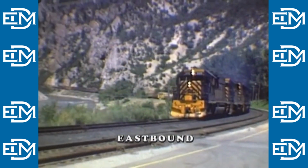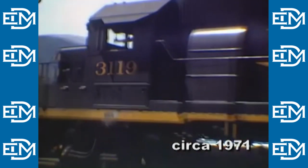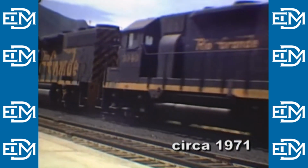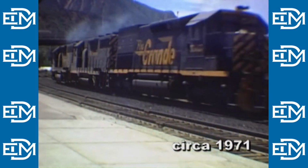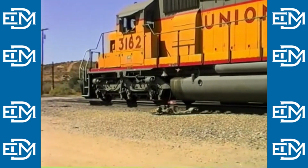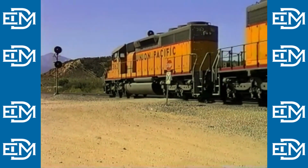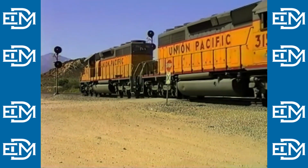During the 1970s, General Motors' Electromotive Division, or EMD, had its final years of success as the top diesel locomotive builder with respect to product sales in North America. The best-selling model at the time was the 3,000 horsepower 6-axle SD40-2, propelled by the 16-cylinder, 2-cycle 645 series diesel engine. EMD built over 4,000 units for many railroads across the United States, Canada, and Mexico.